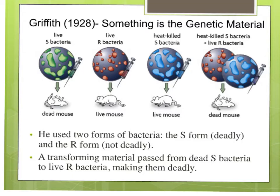He took the S form, which was the deadly form, and the R form, smooth and rough is what they were. The smooth form was deadly, the rough form was not. And he ran a pretty simple experiment. First, he took the S bacteria, the deadly bacteria, injected it into mice, and lo and behold, the mice died. That makes sense. He then took the R form, the not deadly one, injected it into mice, and the mice survived. Again, expected. Then he took the S bacteria, the deadly form, heated it, which killed the bacteria, injected that into live mice, and they survived, which makes sense. If you kill the bacteria before you inject it, it shouldn't kill the mouse.